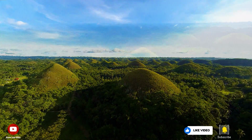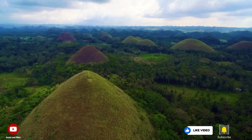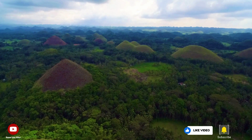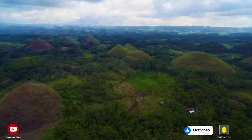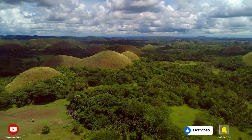If you visit Bohol and you don't go to see the Chocolate Hills, you probably should not even tell anybody that you went to Bohol. Trust me, if they visited Bohol, the very first thing that they will ask you will be something like this: did you go to see the amazing Chocolate Hills? So the answer to our question, what's all the fuss about Chocolate Hills, is simple. It's one of those things that you just have to cross off your bucket list if you come to Bohol.